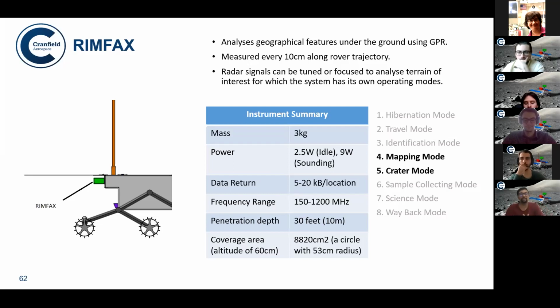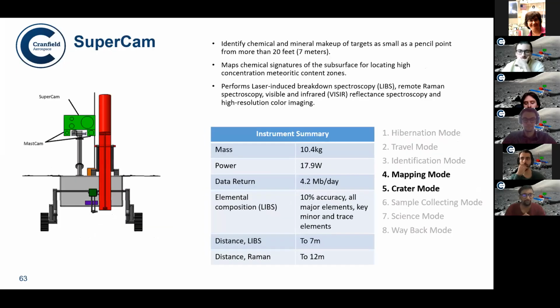Now we move on to the next instrument, which is the SuperCam, which will examine the rocks and soil with a camera, laser, and spectrometer. So it's got like 4 different types of spectroscopic methods. It's got the Raman, visible, and infrared. It's also got a remote imaging system, camera system, and also the laser-induced breakdown spectroscopy, which is one of the key methods that's been used, which has made it advantageous over the other spectrometers.